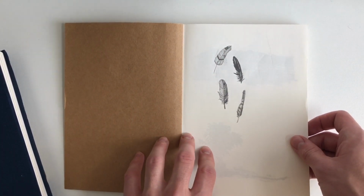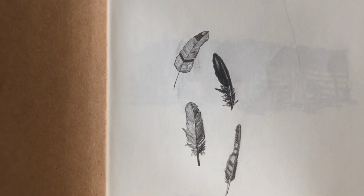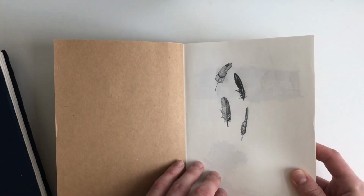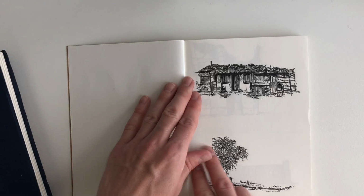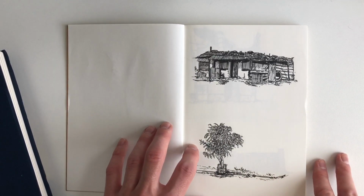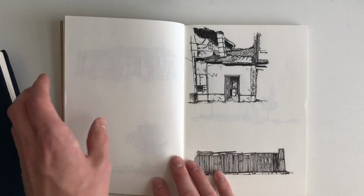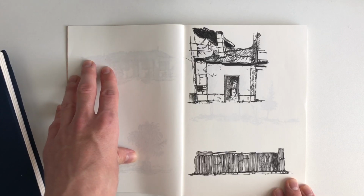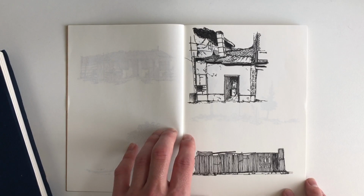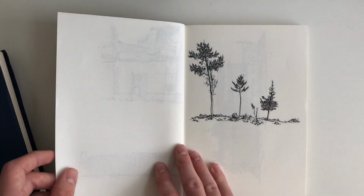Some random feathers that I did in pencil. I was going to finish the whole page, but the fact that I didn't shows my work ethic. I like drawing dilapidated and sometimes abandoned houses and buildings, and South America is good if you want to do this.